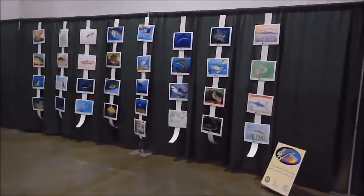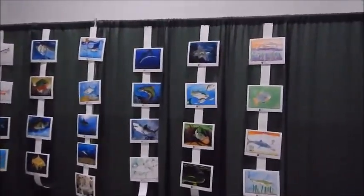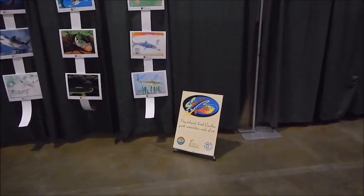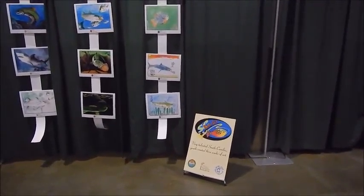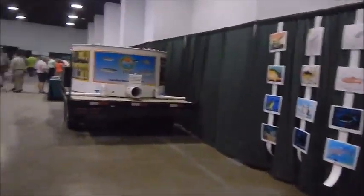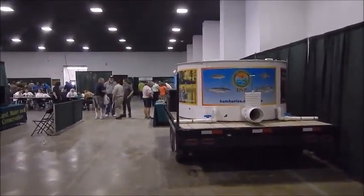I'm not going to zoom in on anybody's particular art, but it's the SC Reel Art. They used to have a program, and they may still do, called SC Reel Kids, where you had to actually submit the art. But if you did all the steps, you ended up getting a free fishing license at 16. And here's one of the hatchery containers right there. They let the fish out through that.